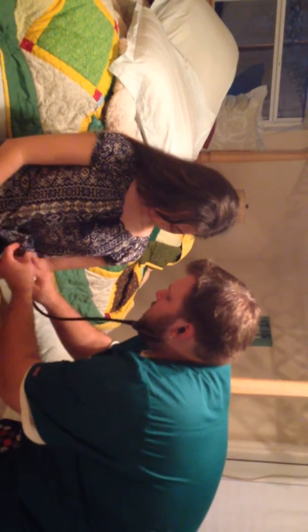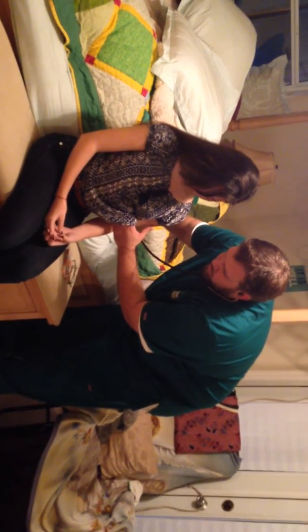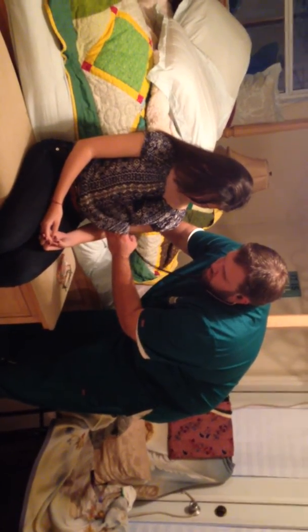Good. I'm just going to go underneath your shirt here. I'm going to be listening to the 5th intercostal space here, the mitral valve, which is going to be basically right underneath the bra line there. Good, everything sounds great there as well. Don't hear any palpitations or any kind of murmurs or anything, so that's good.